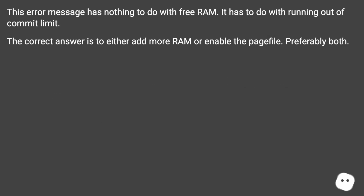This error message has nothing to do with free RAM. It has to do with running out of commit limit. The correct answer is to either add more RAM or enable the page file. Preferably both.